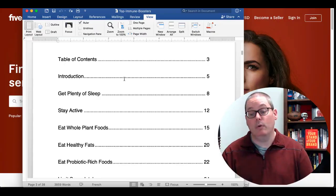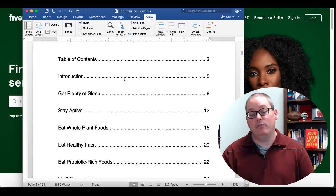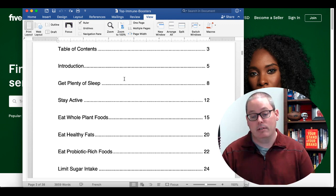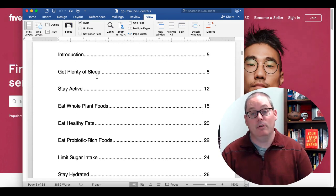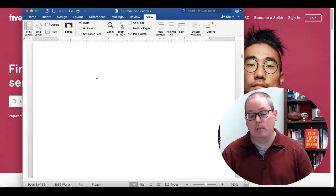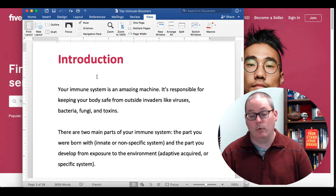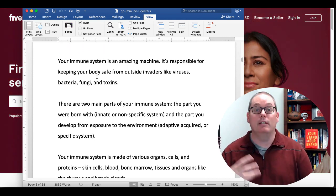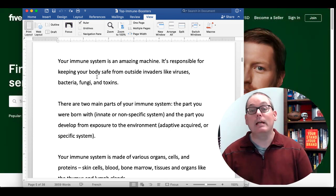And what I mean here is what you see on the page, like this Word document, which is top immune boosters. Now what I have here is a table of contents, introduction, and then some chapters, okay? And these chapters are broken into the actual content. And what I'm going to do is take this content and convert it into videos using Vidnami.